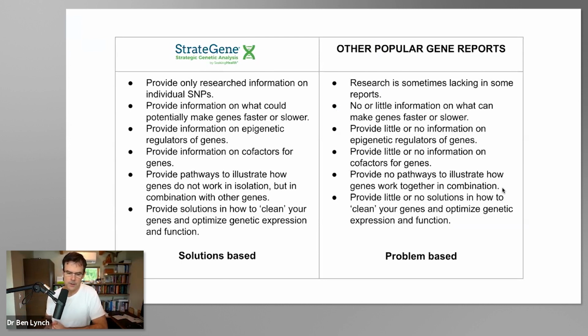So here's basically a summary slide of StrateGene compared to other genetic reports. A lot of people ask me, how does StrateGene compare to 23andMe or DNA Fit or all these other ones? And first of all, I made StrateGene with an amazing team, not myself. And this is years and years of research. And we made StrateGene because what you have out there currently isn't working. The genetic reports that you are getting are not looking at it from a holistic point of view. And they're not showing you the gene-to-gene interaction. They're not providing you what SNPs are ultimately doing, making your genes work faster or slower. And they don't give you pathways which show how the genes are interacting with each other and what nutrients they need together. And if one gene is working, how's it going to impact the gene down below that, right?